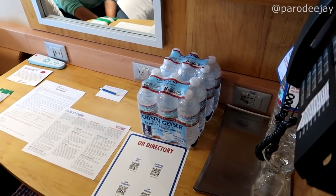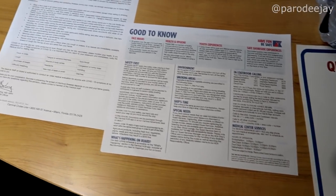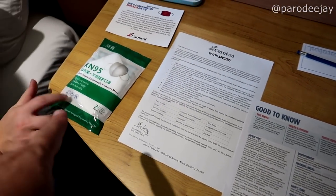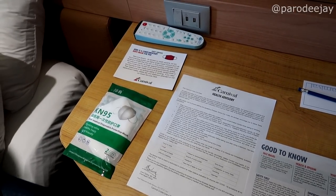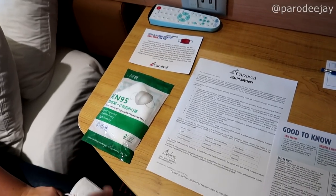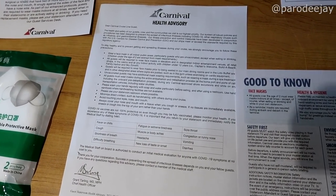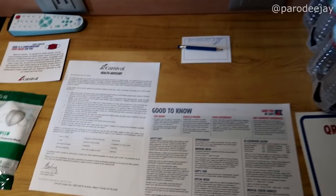So right. We ordered some water to the room. That has already arrived. We've got good-to-know info about face masks and all of the health protocols. Plus, yep, they provided KN95s. And I think if you need more, you just ask and they'll give you more. True. Oh, yes. Here is a mask for you, but it is a 2-pack. Right. Protocols about when you have to wear them. It's pretty much inside unless eating or drinking actively.